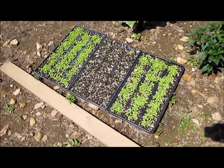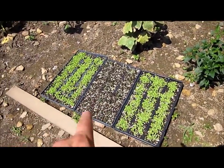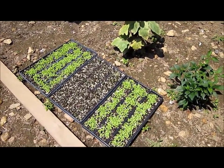Then here are actually some flats. 2 flats of lettuce. You can obviously tell the difference. And 1 flat of spinach I planted probably less than a week ago.